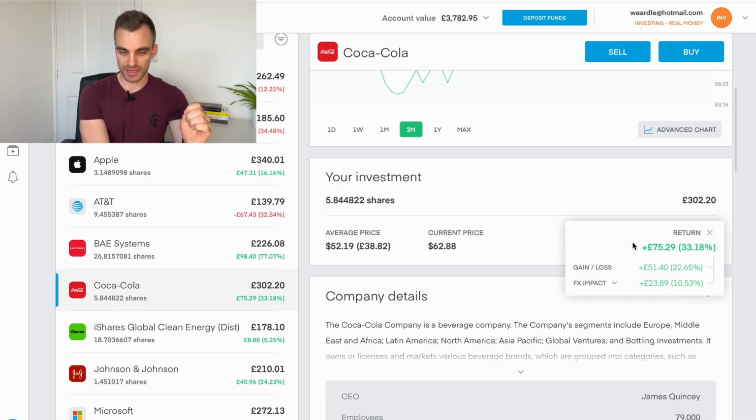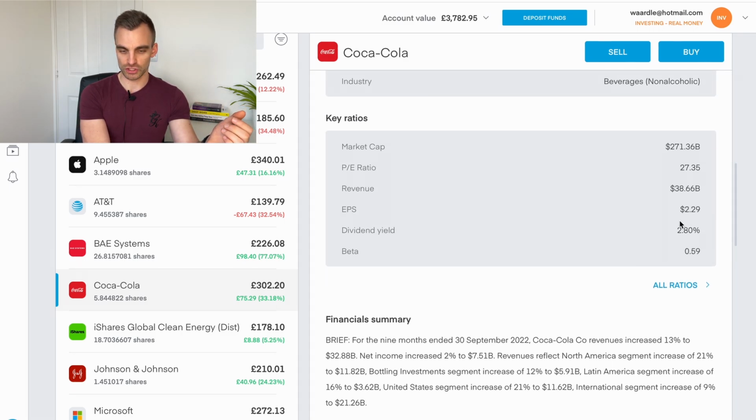The return, again, is positive in both senses, and it also nets me a nice little dividend, just under 3%, but still a nice bit of income into this portfolio. Currently holding over £300 in value in this account. Can't really complain. A Warren Buffett favourite, like I say, for a reason.